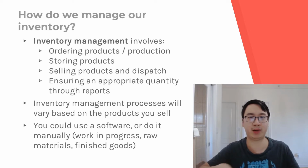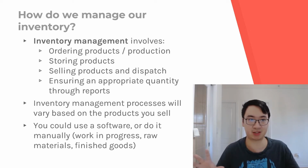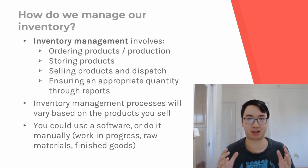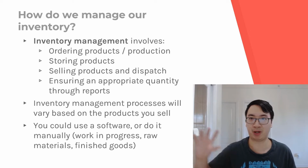Now, inventory management is going to differ from business to business. So you want to create a system or process that's going to be effective for your own small business. A grocery store that sells perishable items such as fruits and vegetables is obviously going to have different inventory storing and procedures compared to, say, an electronics store.